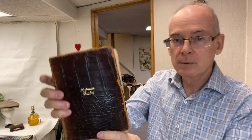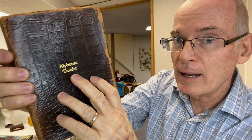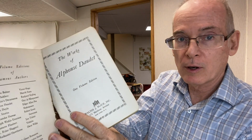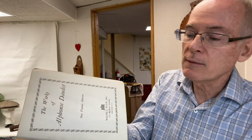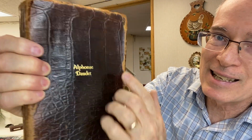Now this one was exciting, and again, this is another French author, Alphonse Daudet, something. And this is his complete works in one volume. It says it's a one-volume edition. So we know that it's by itself. The spine does have a little bit of condition issue with the pages being loose. But the cover, look at the cover. It's like snake skin, alligator skin style.